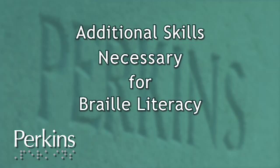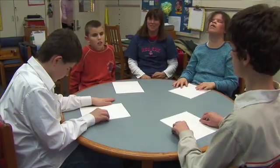Additional skills necessary for Braille literacy. There are two things that are in addition to the decoding and the phonics and the comprehension and the normal components of reading. The Braille reader has the mechanics of actually reading the Braille page and finding things on the Braille page. And of course in writing, the mechanics of using the tools to do that.